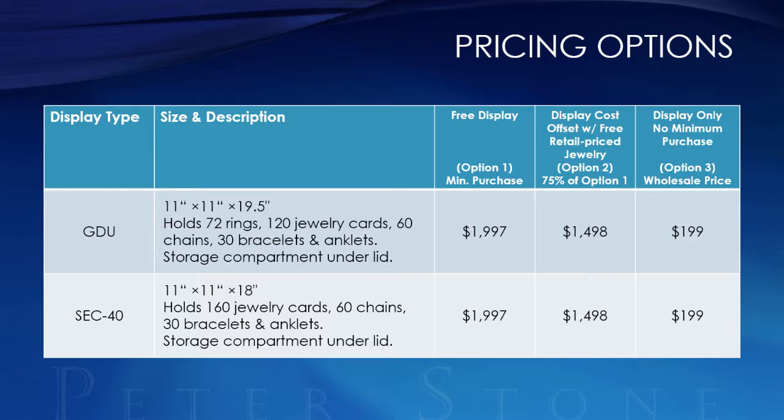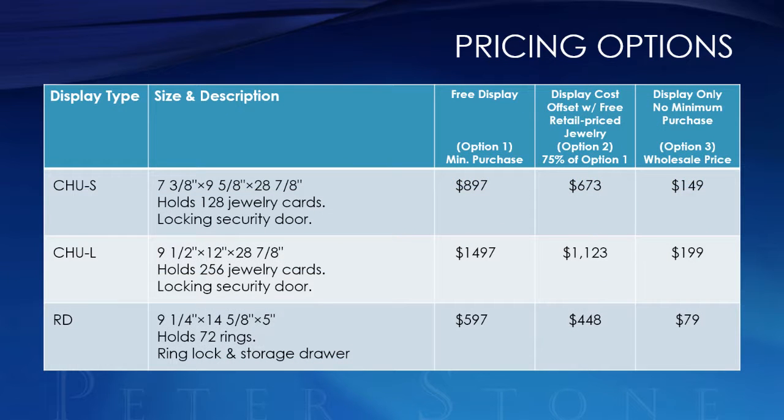But you can stop the video and take a look at these prices, understand it, and if you need help, please call us, 1-800-397-8787. But I will go on to the next pricing structure for each display that we do have.